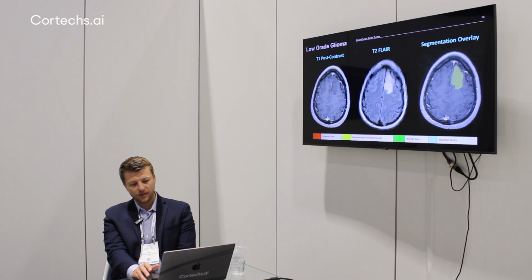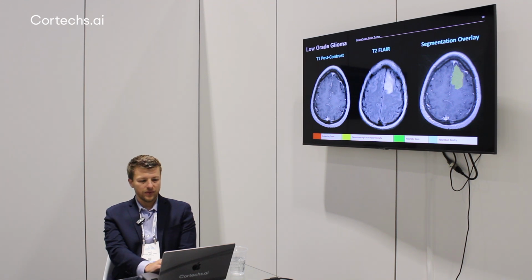And as I mentioned, it works on low-grade gliomas, and typically low-grade gliomas don't have any enhancement, so you really just have this FLAIR hyperintensity, typically just this segmentation mask.